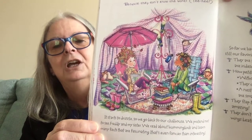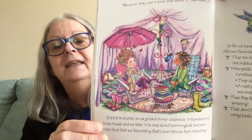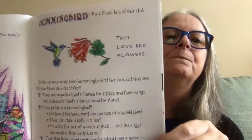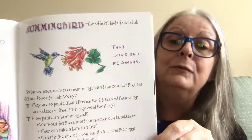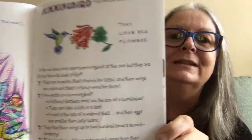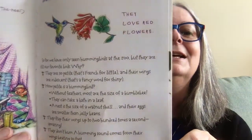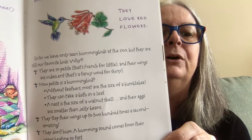It starts to drizzle, so we go back to our clubhouse and we pretend not to see Freddie and my sister. We read about hummingbirds and learn many facts that are fascinating. That's even fancier than interesting. Hummingbird, the official bird of our club. They love red flowers. Well, that's interesting. I'm going to have to plant some red flowers because I love hummingbirds. So far, we have only seen hummingbirds at the zoo, but they are still our favorite birds.